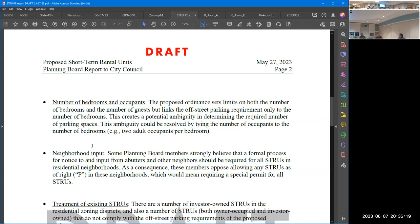I don't have any problem with you defining both occupants and bedrooms. When I look at the proposed amendment, when they talk about apartment, it says, for example, two or three bedrooms offered equals one added space required.